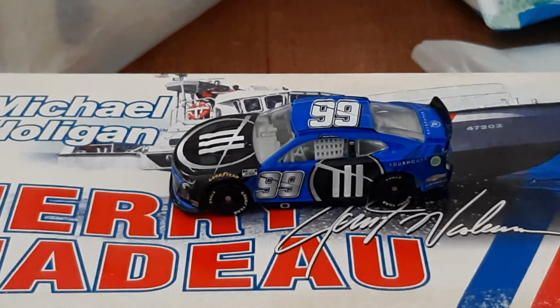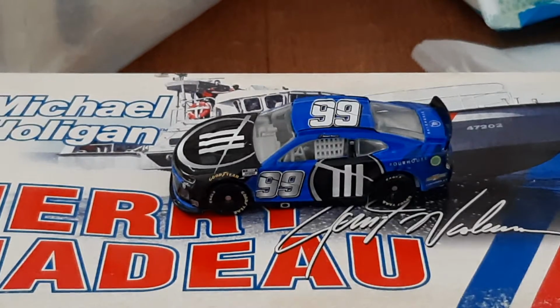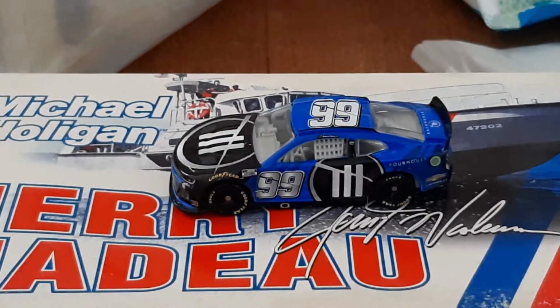a win under his belt. And his teammate Ross Chastain has 2 of them. 2 or 3, actually. Something like that. It's crazy, man. And believe me, for Suarez to win, he deserves it, bro. He really does. I hope he at least makes it out of the first round of the playoffs.